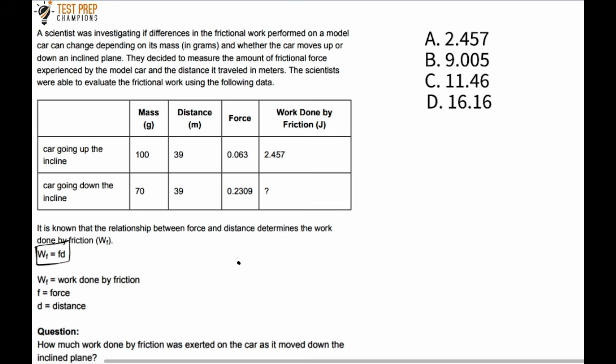Okay, so they give us the formula here. We're going to use work done by friction equals F times D. And basically we already know for the car going down the incline that the force is equal to 0.2309. So that is the force. And we fortunately also know the distance, which is 39. And we know that the work done by friction is equal to the force times the distance. And here they've given us a lot of information that we don't need for the question, so you don't need to do anything at all with the mass. You don't need to do much with this going up the incline. I should say you don't have to do anything.